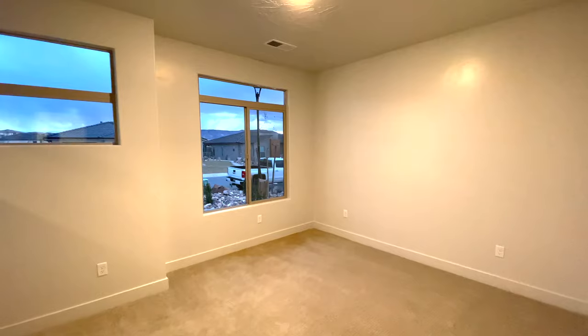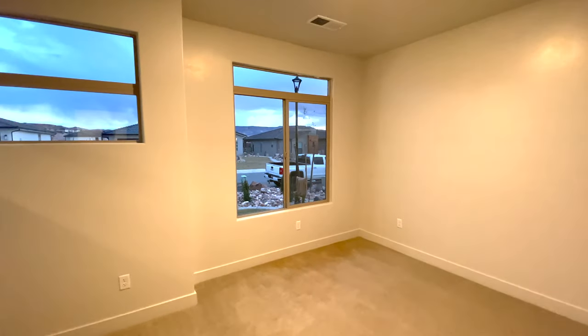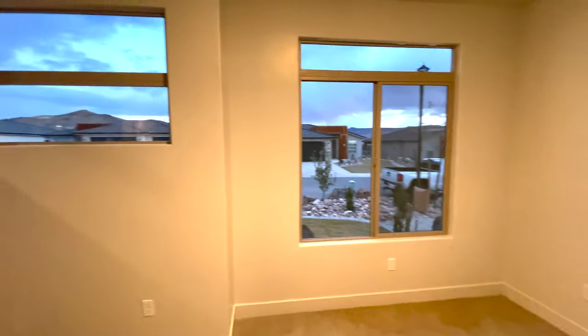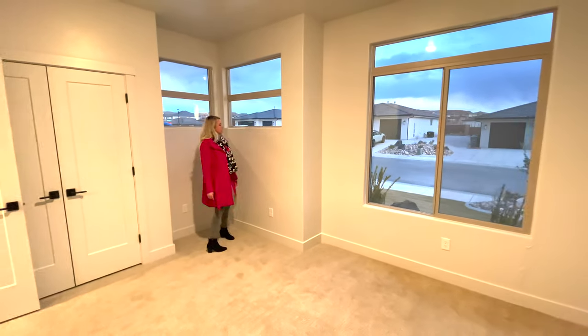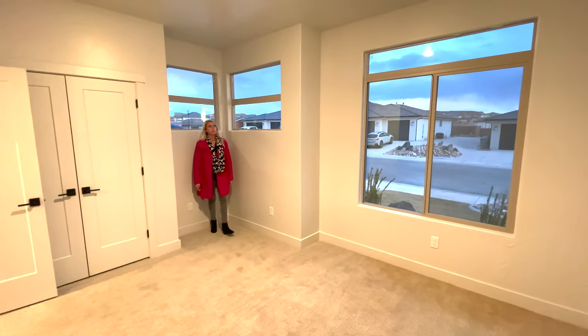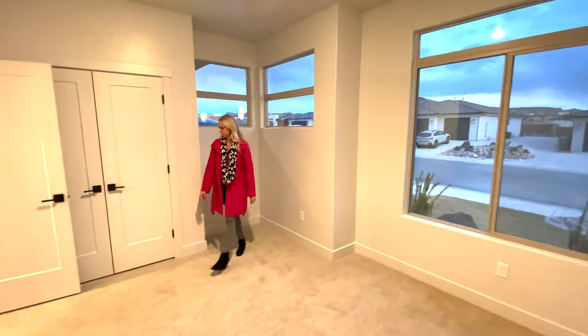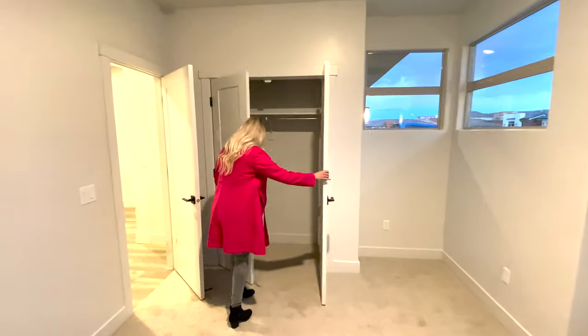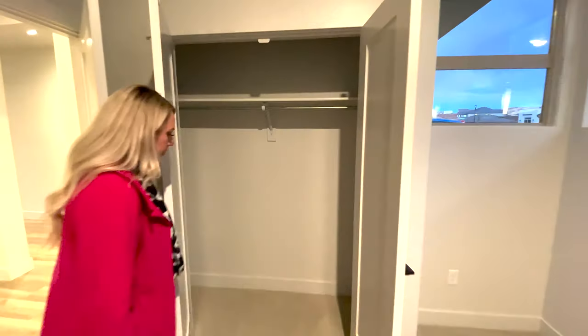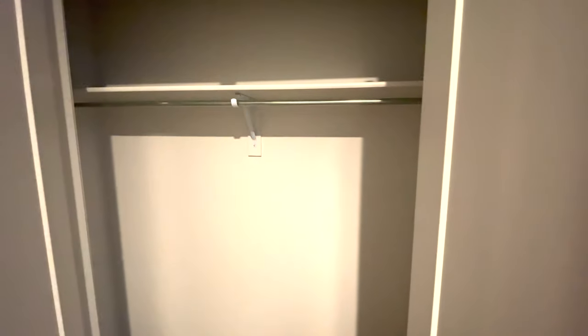This is the first bedroom. It's a really good size. It has a walk-in closet. Will you demo that walk-in closet for us, please? It's a pretty good size. Okay.